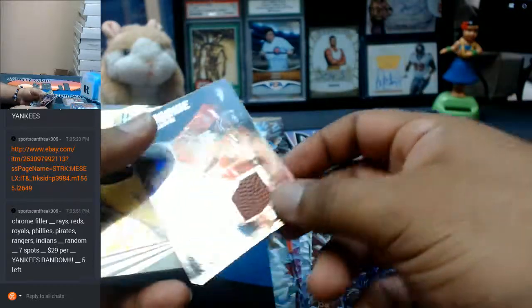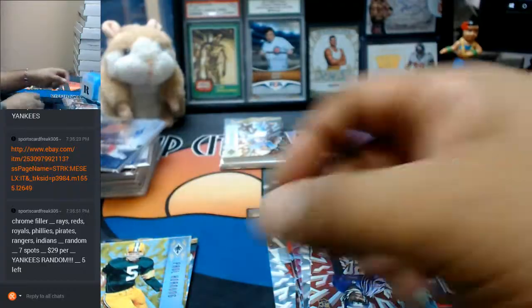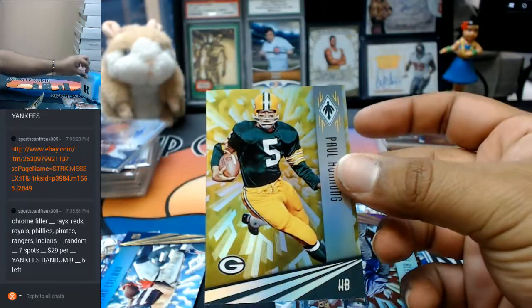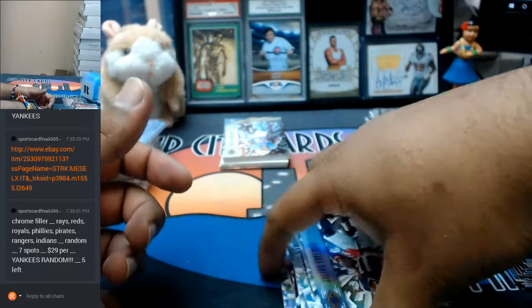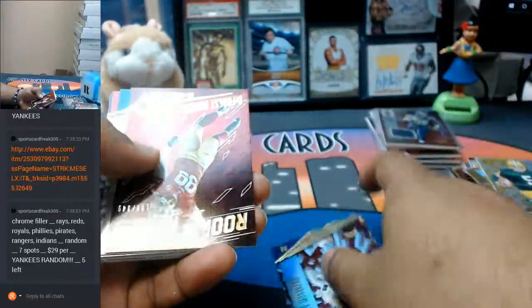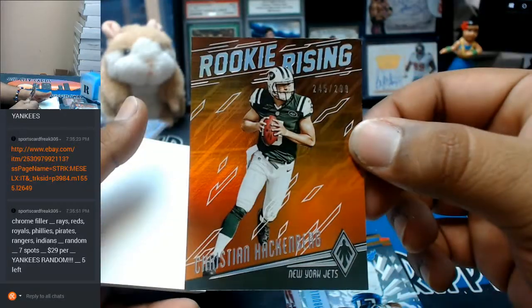And there it is. Devontae Booker for the Broncos with a piece of the football and an auto. Numbered /199. Numbered /25, Paul Hornung of the Packers. Boom. What else is here? And the final little stack here. /349, DeForest Buckner of the Niners. /299, Christian Hackenberg of the Jets.